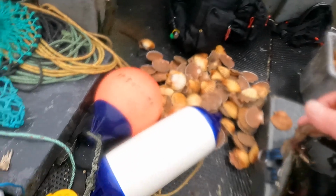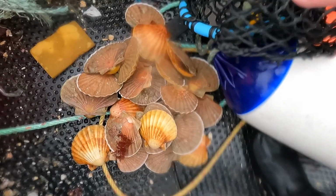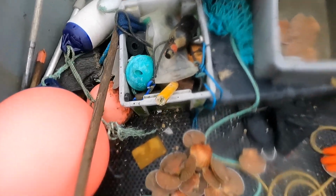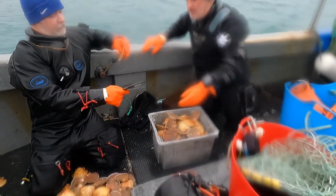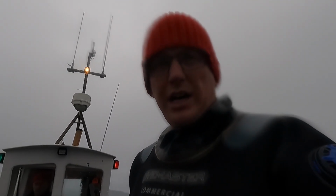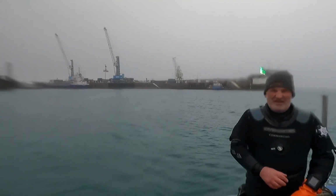Woo-wee! Let's get these sorted. Get my minimum amount of scallops sorted. 20 max. Oh, is that Paul or Matt that won that one? Close on the numbers. Oh, horrible. A lot of smalls. It's alright for everyone else, they get a dry dive. A night dive. It was a night dive. Oh well, let's get these done before we get landed.